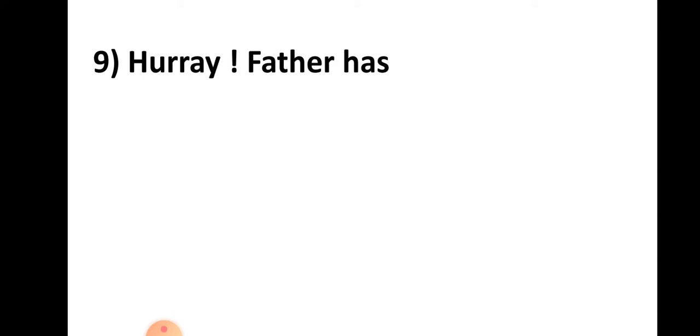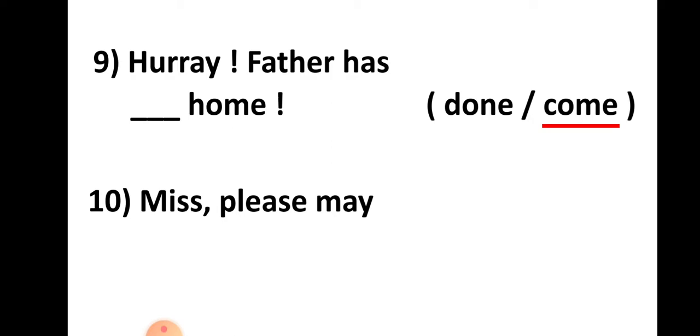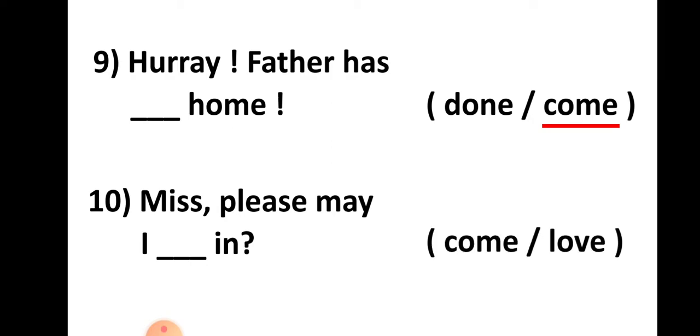Number 9. Hooray! Father has dashed home. Hooray! Father has come home. Number 10. Miss, please, may I dash in? Miss, please, may I come in or love in? Miss, please, may I come in?